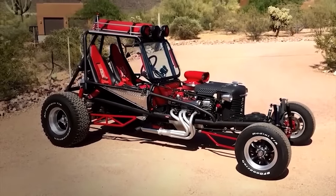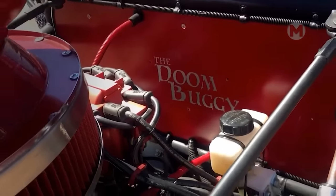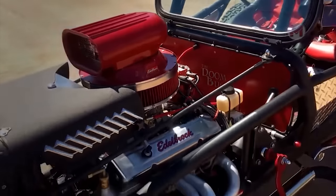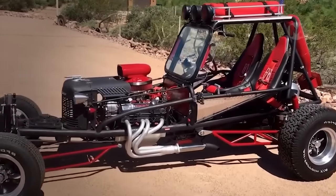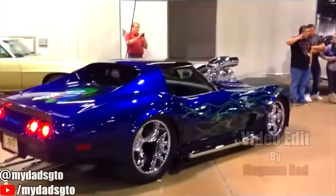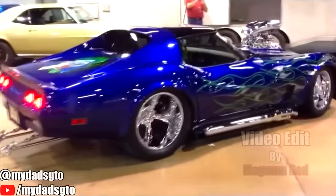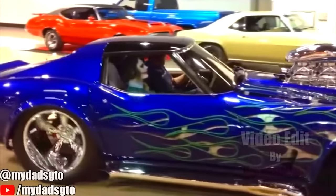This upgraded version of Chevrolet is also called a doom buggy, and it is an authentic engine produced in the 70s of the last century. Just listen to this incredible sound. Chevrolet S3, presented at the Chicago Auto Show in 2012, became the highlight of the program.